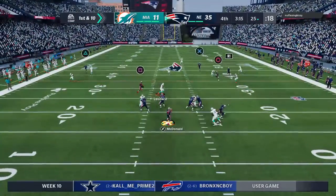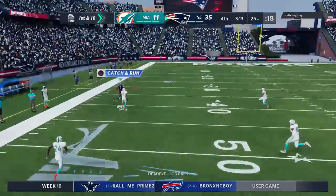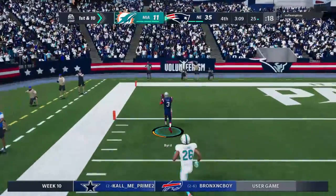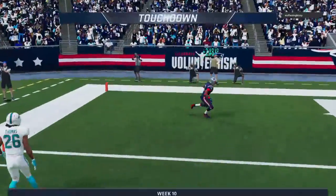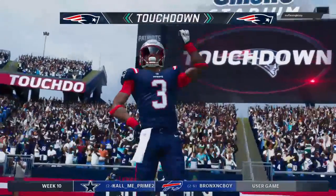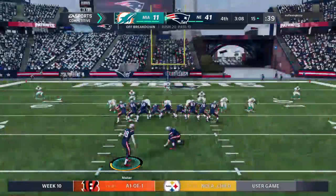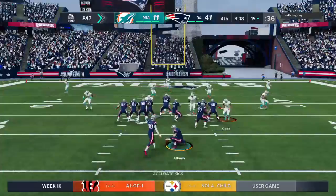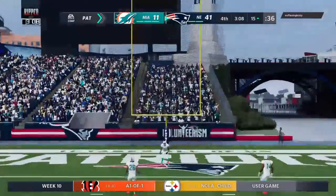From the gun, it's McDonald. He's going to loft one deep left side here. And that's caught inside the 30. One play at a time. Here we go. And all the way in. Touchdown, New England. Demir Bird, his 2nd touchdown of the game, his 3rd on the year, as his guys continue to put this one out of reach.